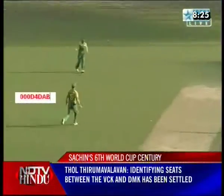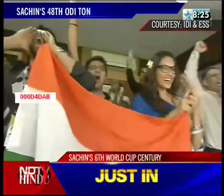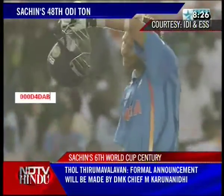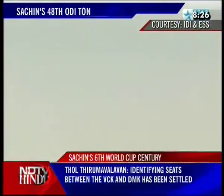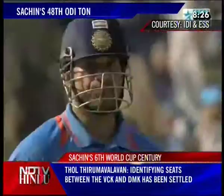The Master Blaster has done it yet again. One more century and all records stumble. 51 in test matches, 48 in one-day internationals. His 6th. This is the Master Blaster's 99th international century. It is his 6th in a World Cup and 2nd in this edition alone.